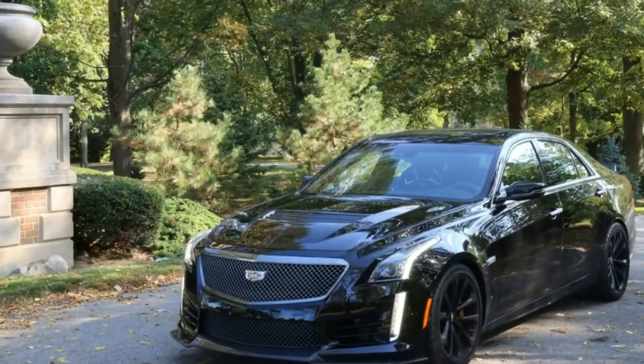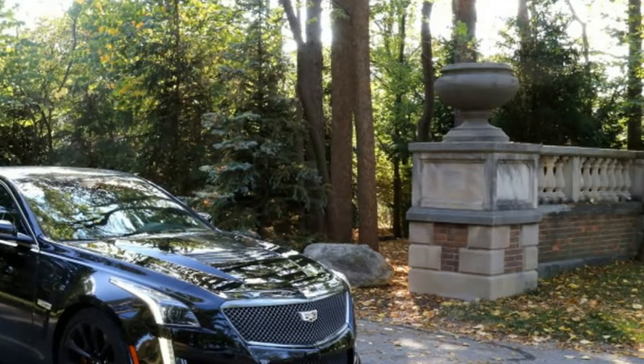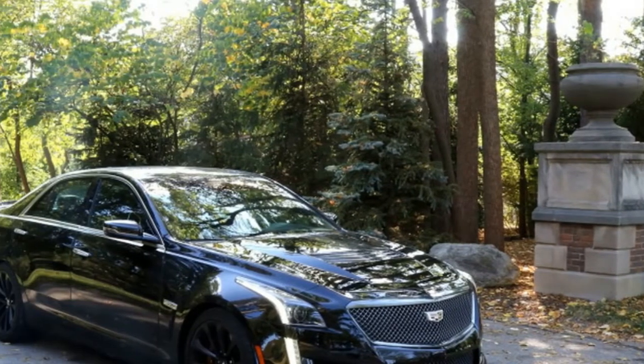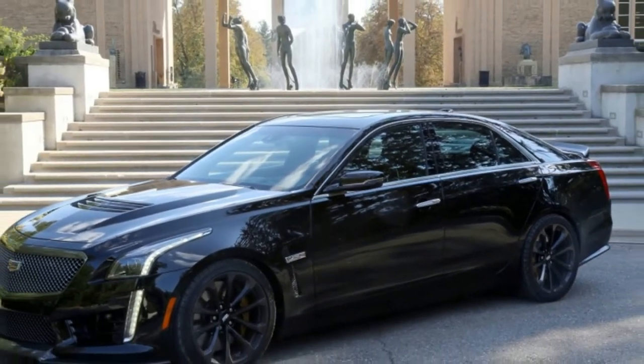For me, I think I could learn to live with the infotainment, simply because I love the way the rest of the car feels and drives. But, Cadillac, you need to get to updating this ASAP.